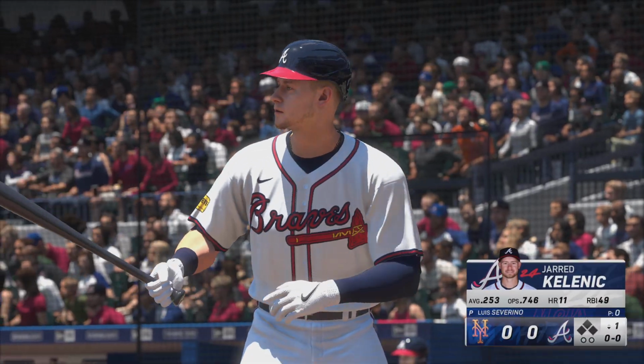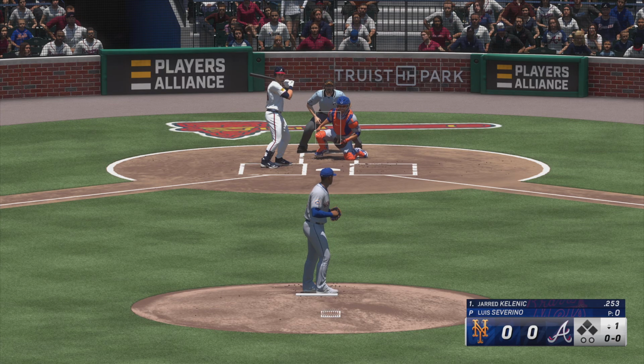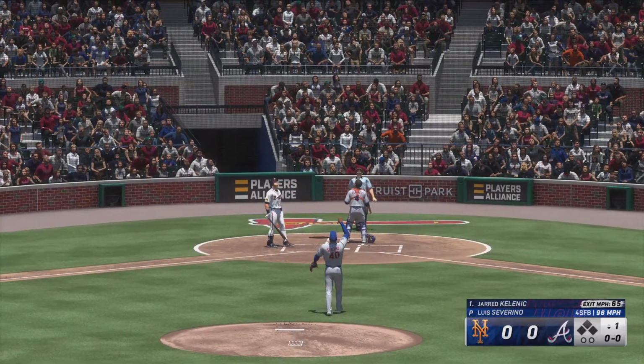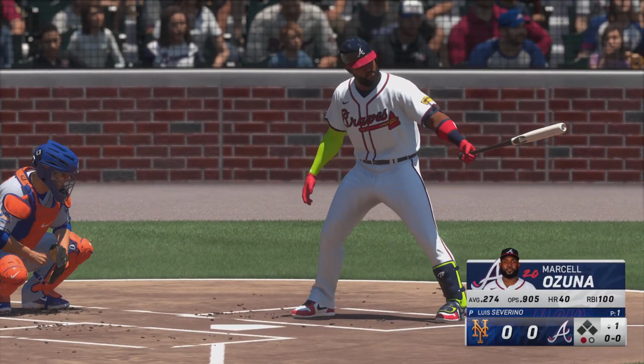Here's Jared Kelenic. He's got a pop, which is a little sneaky because he's so comfortable with taking his base hits to the opposite field, but he can jump you if you make a mistake. Swing and a pop up. Foul territory for the catcher. Alvarez makes the grab and a quick out, number one.